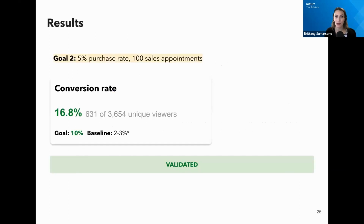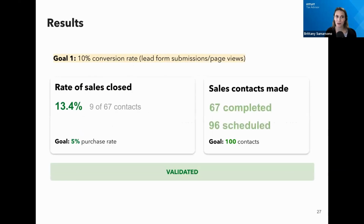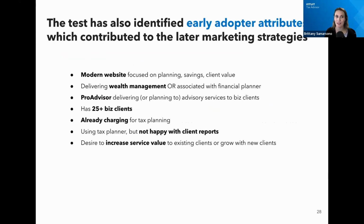And we ended up blowing both of those results out of the water, which was a big surprise to our team. Our landing page conversion rate was around 17%, which beat our goal of 10%. And then our rate of sales closed was 13%, which beat our goal of 5% by over double. So we took this as a very strong indicator that we were on the right path.